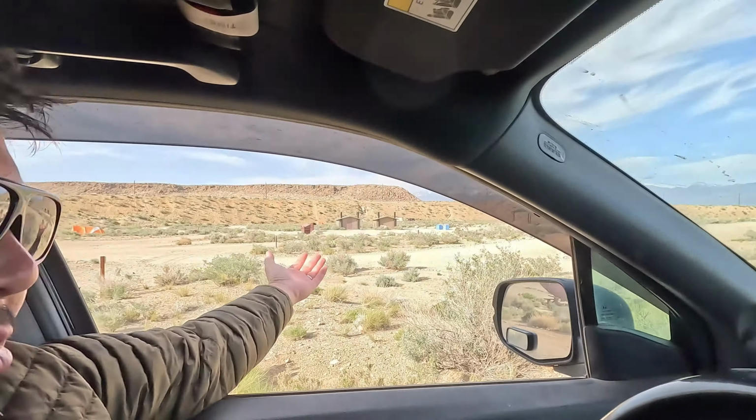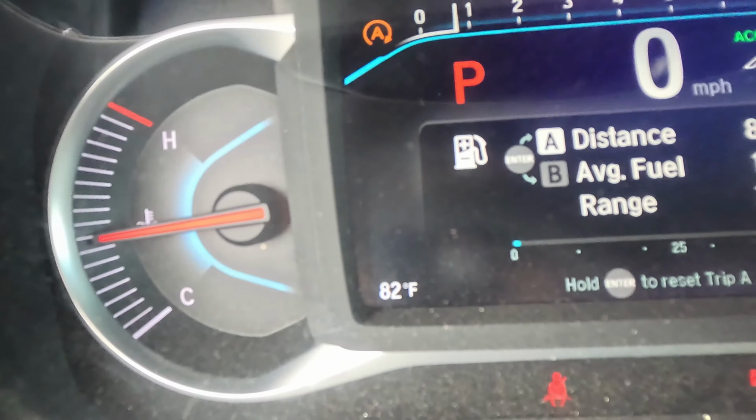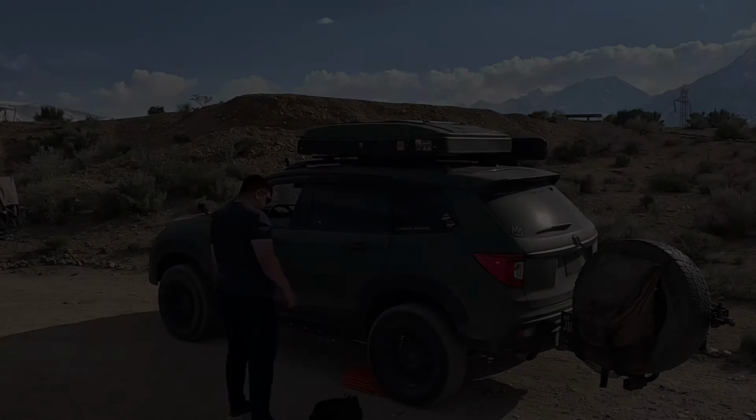All right, so now we're much lower in elevation. You can see that there's no snow and it is showing 82 degrees. So this will be the perfect test for the EcoFlow Wave 2.